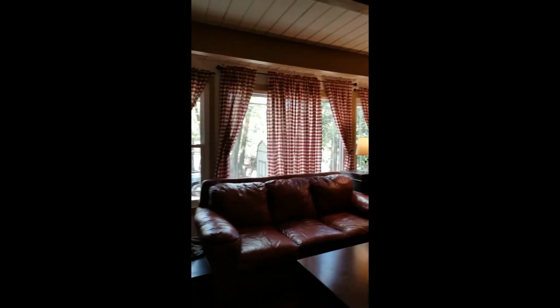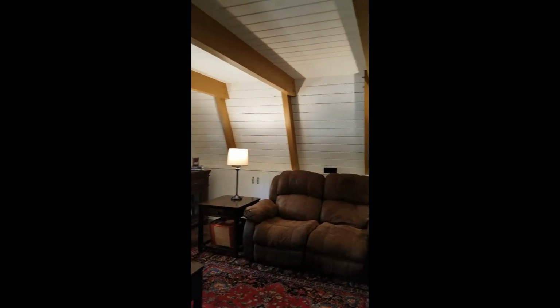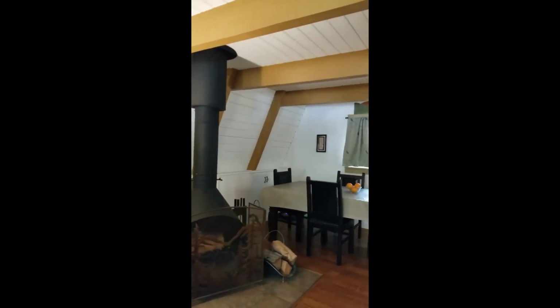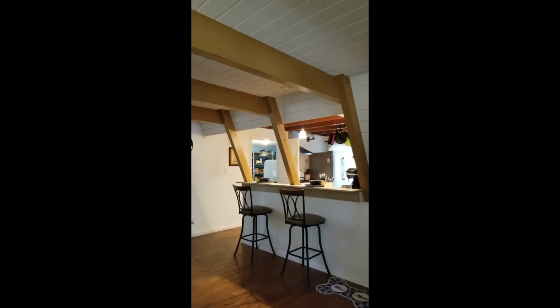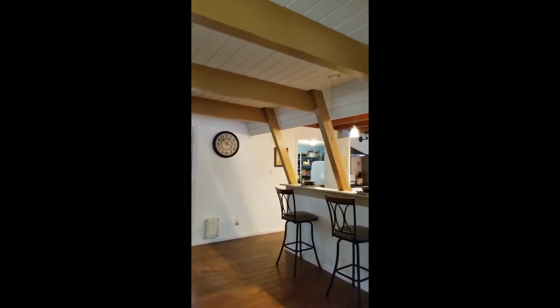Can you imagine yourself sitting here, reading a book, having some tea or some coffee, maybe an evening glass of wine, fire in the fireplace? Notice how quiet the house is. It's not just because it's quiet in Running Springs, it's because this house is insulated beautifully.